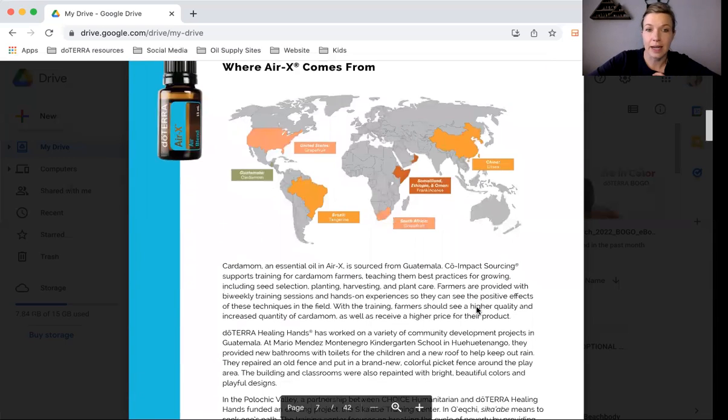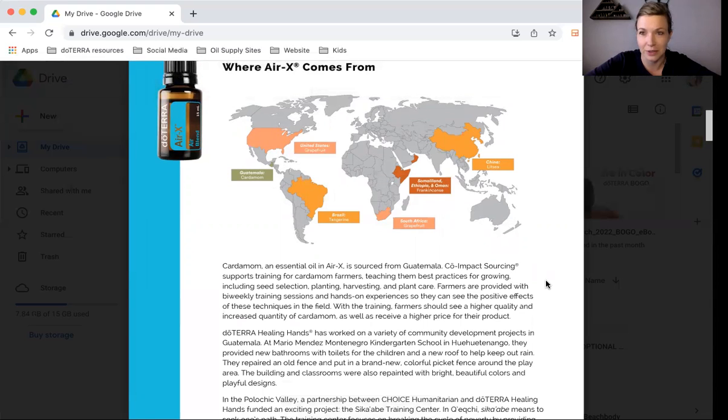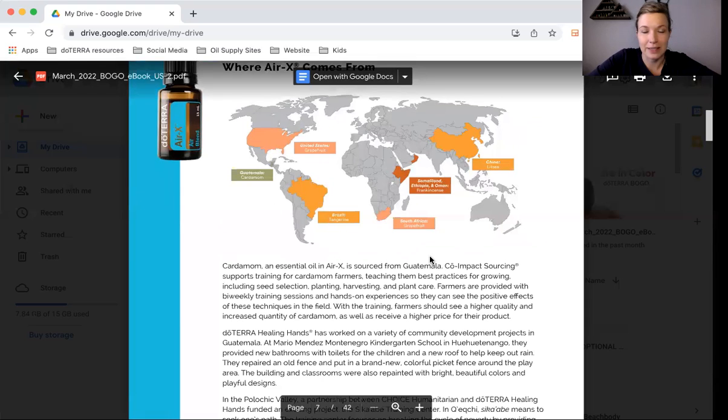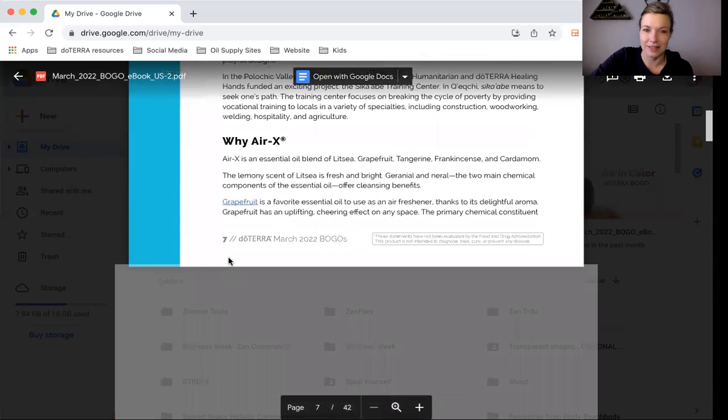So next up, oh, and this is where Airx comes from. I love this little graph because it shows the impact that we make worldwide, which is just beautiful. We're supporting rural farmers. Many of them have only an acre or 2 of land, and we're supporting their livelihood and providing for their family, and also teaching them at the same time how to have high quality, uncompromised essential oils. And they're so thankful for it because we pay them fairly, on time, and properly. And so it's pretty awesome. But I would love to go to Guatemala and see that cardamom farm. I feel like it would be cardamom farms, because I know there's multiples.